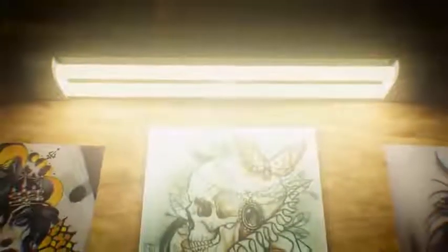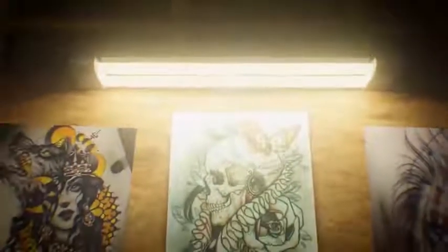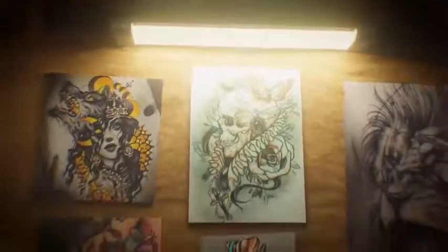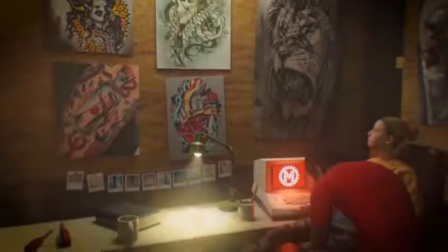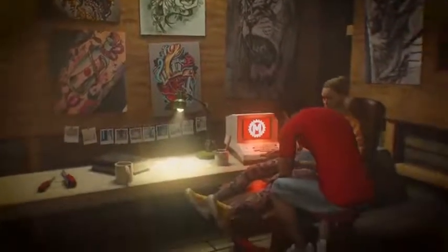Hi everyone. 15 or maybe even 20 years ago, no one had heard about tattoos really, but these days almost every other person has one. And it's not just rock stars or sailors, anyone can get a tattoo. Alright, let's begin.